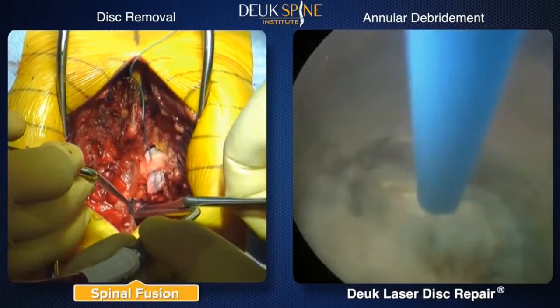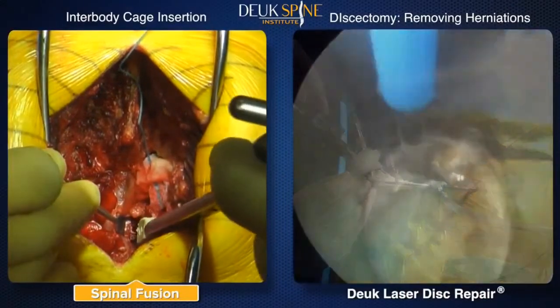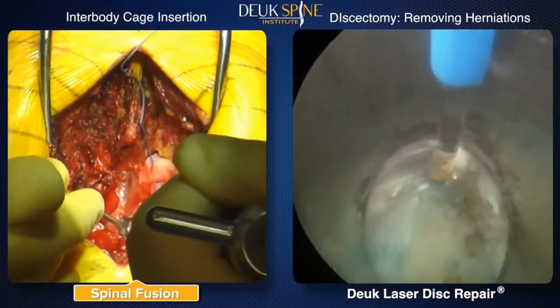After the fusion patient's damaged discs are removed, a metal or plastic cage housing bone grafting material is inserted in place of the removed discs.